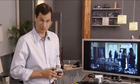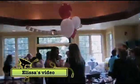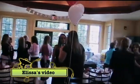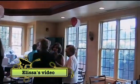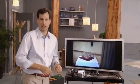Okay, and now the moment of truth. We'll start with Alyssa, which was shot at a bridal shower, evidently during an earthquake. All right, I think even the untrained eye would be able to tell us that this was not professionally shot. I think the primary problem here is that it wasn't shot on a tripod.